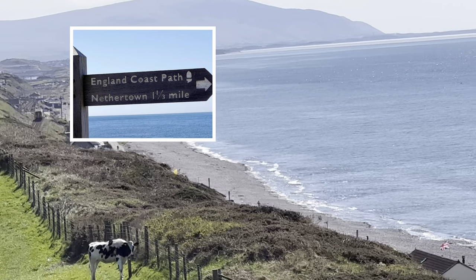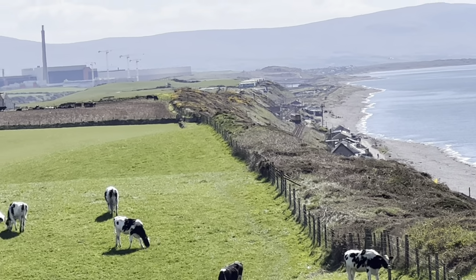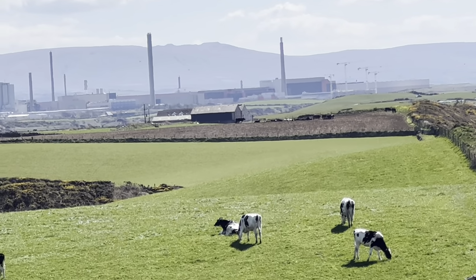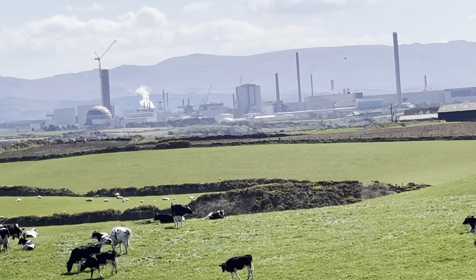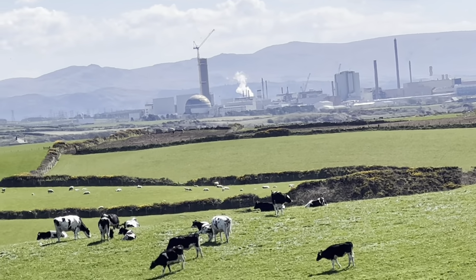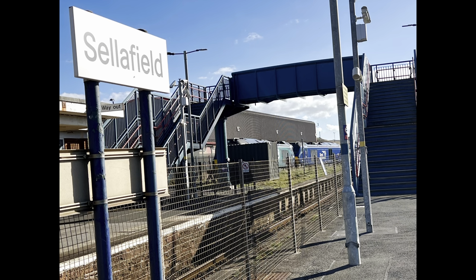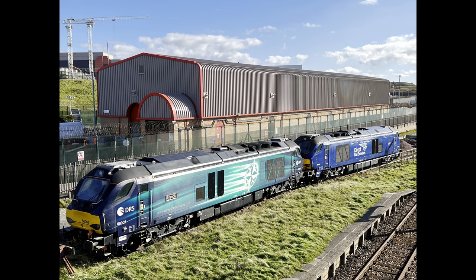Leaving Braystones, I come on to England's coastal path to walk just over a mile between Braystones and Nethertown. There are some stunning views over the coast and the countryside, but here you can see British Nuclear Fuels' Sellafield Nuclear Reprocessing Plant. I visited Sellafield Station back in October 2022 when I talked a lot more about the work of the nuclear reprocessing plant and the history of the station, and you'll find the video for this on my YouTube channel.